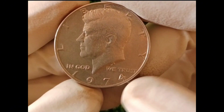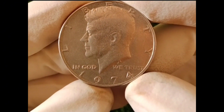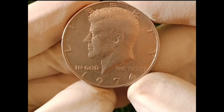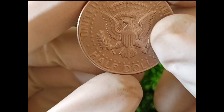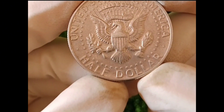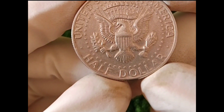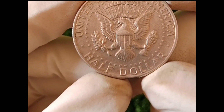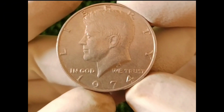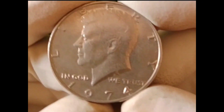If you come across a 1974 Kennedy half-dollar, here's how to determine if it has significant value. First, check for mint marks and look for a Denver D mint mark, as 1974-D coins are the most valuable. Next, examine for doubling using a magnifying glass to inspect the words "Liberty" and "In God We Trust" for doubling effects. Also, look for proof or satin finishes, as proof coins from the San Francisco Mint (S) are often more valuable, especially with deep cameo contrasts.